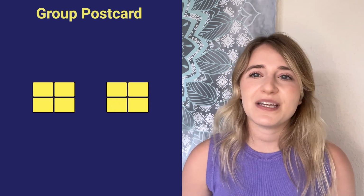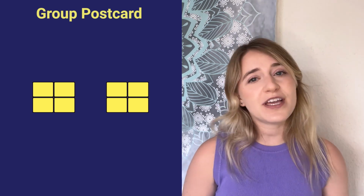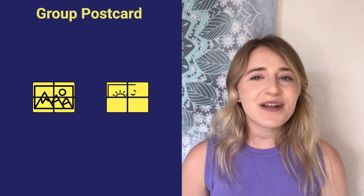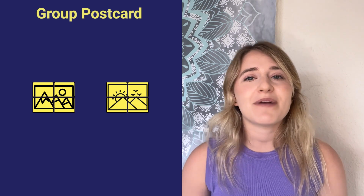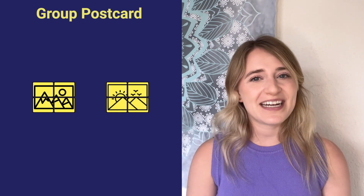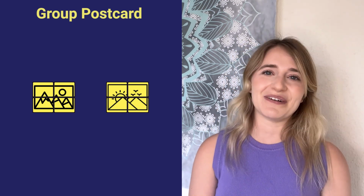Next up, we have Group Postcard, a creative game that gets your team working collaboratively. Begin by handing out several blank postcards. Then have your team decide how they'll work together to create one big picture. Some groups like to choose an image at the start and discuss who will contribute what, while others like to add postcards one by one and work incrementally towards a growing image. Either way, it's a great way to facilitate teamwork, cooperation, and creativity all at once.